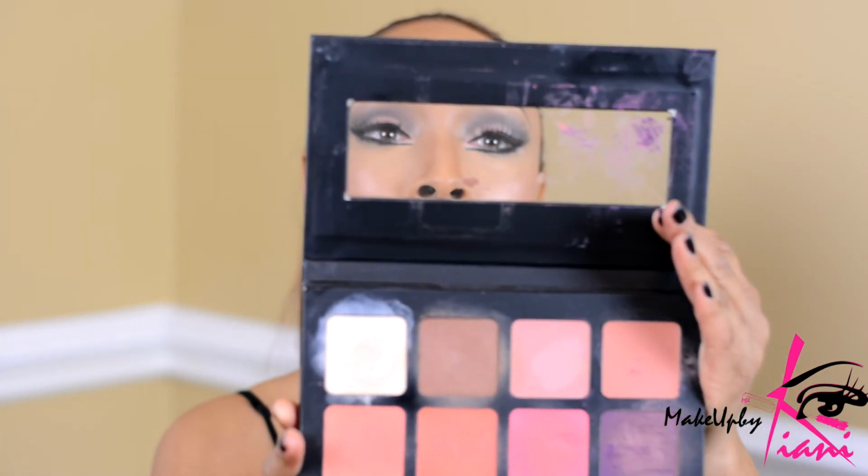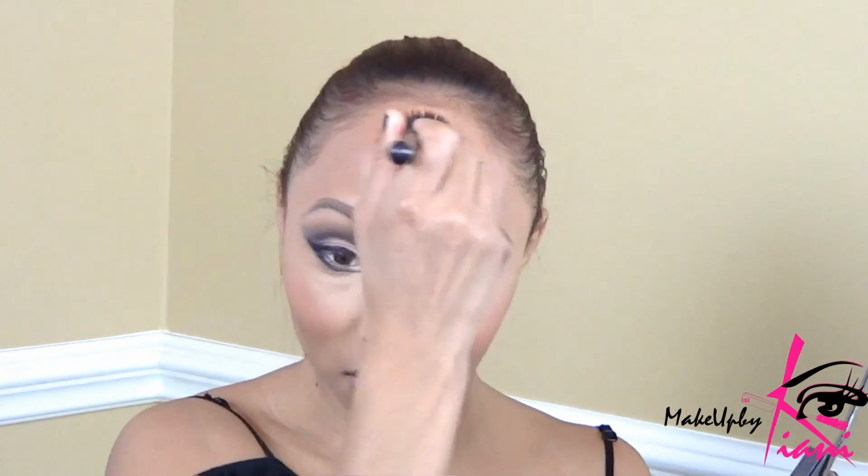Set it with my BenNye powder, and then we went into the contour. Then I create the beautiful magic here. I grabbed again my Media Pro Select palette, and I played on this side. I actually just whipped my brush, this brush right here, which is my Sigma Dual Fiber powder brush, the F15, and I just kind of whisk across like that and just start whipping it in a circular motion.